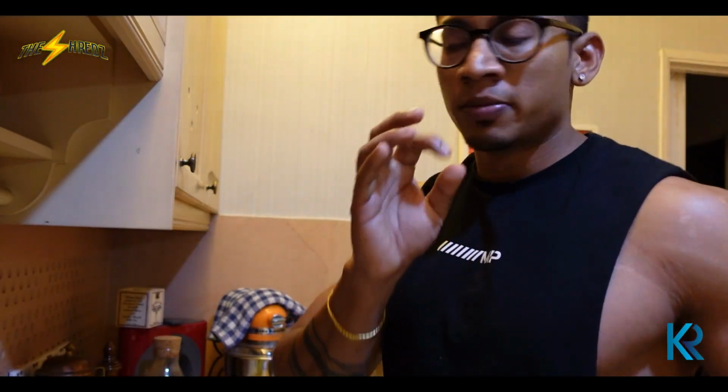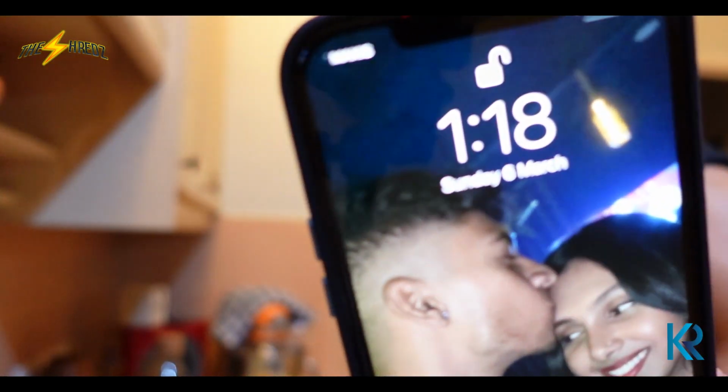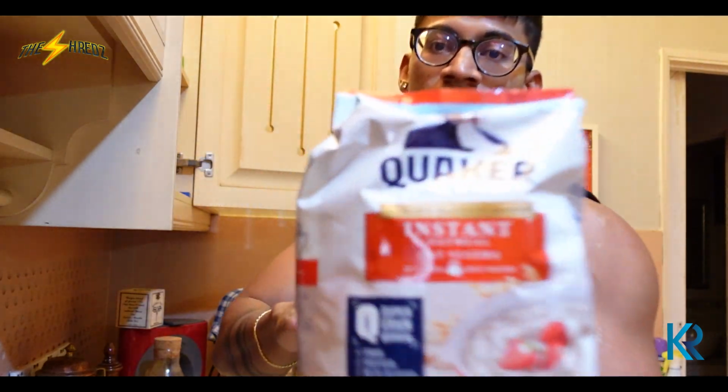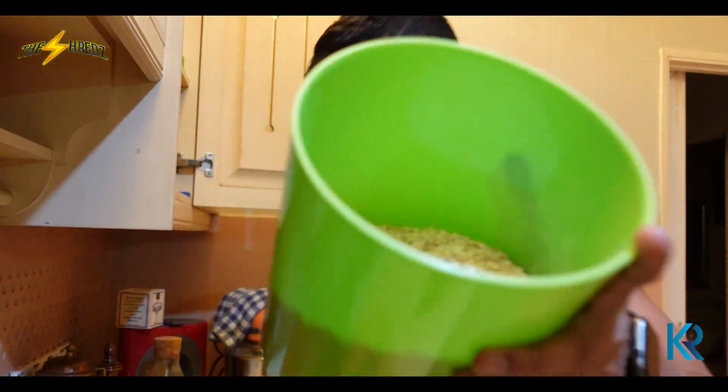Alright guys, what's up? So I'm about to have my final meal of the day, okay? You can literally see the time right now, it's 1:18 AM. Now, while we're gonna have final meal, I need to hit my carbs still. So I'm gonna do some oats. This is the oats that I use, Quaker instant oats, okay? I already have it in here. You guys can check that out.